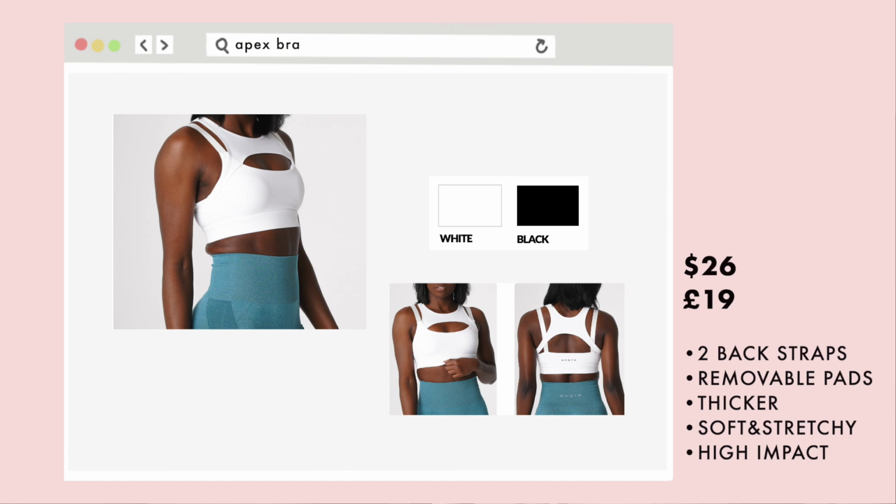So next bra, these are ones I actually do not have. So we've got the Apex bra. This is a double back strap, soft, stretchy, front cutout detail, and it's high impact and removable pads again.